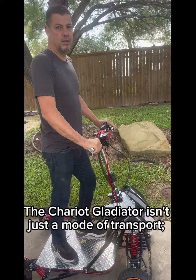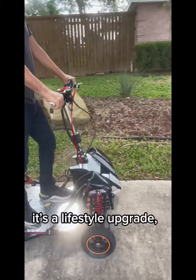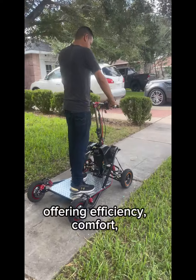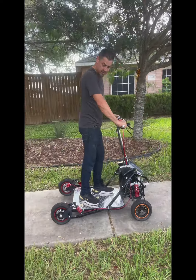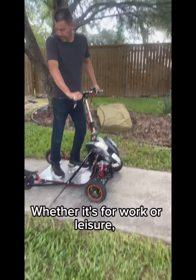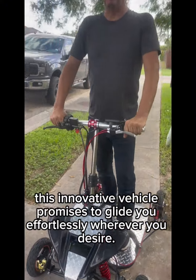The Chariot Gladiator isn't just a mode of transport. It's a lifestyle upgrade, offering efficiency, comfort, and freedom in every journey. Whether it's for work or leisure, this innovative vehicle promises to glide you effortlessly wherever you desire.